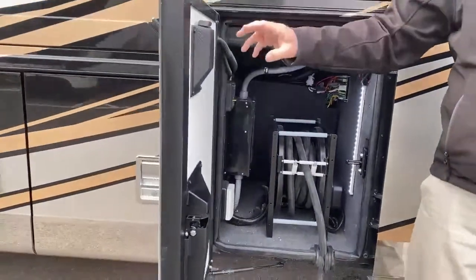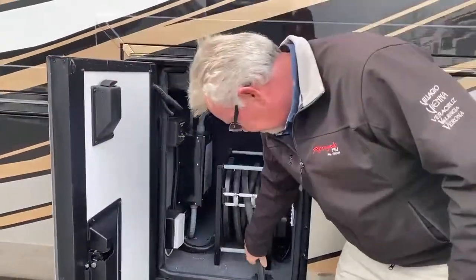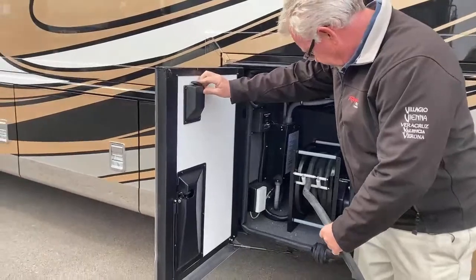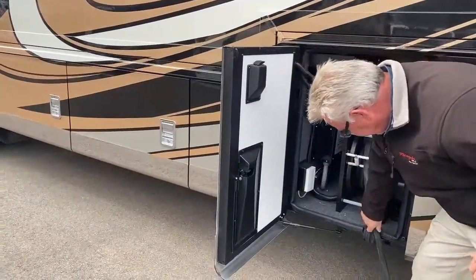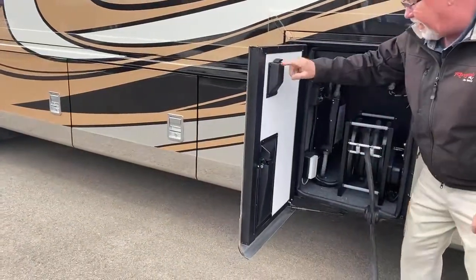Another thing they did is they moved the switch for that power right up here. Typically, they're back here and it's kind of awkward to get into them. I like having it on the door a lot more.